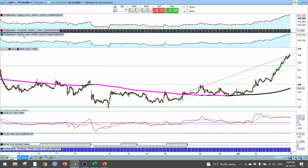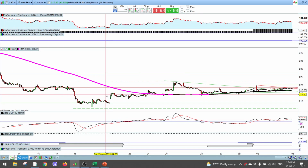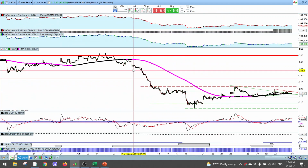Next we'll look at Caterpillar. This is moving in a very sluggish motion, but as you can see here, it entered back on the 15th of May, near the highs here. It bounced along the MA200 for a number of days, then it broke down below quite drastically. And as a result, because it's broken down quite sufficiently according to our rules, it's broken down twice the average of the highs and lows of the last 90 days.